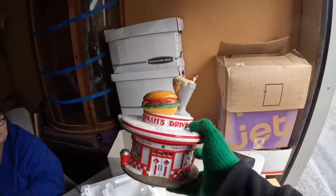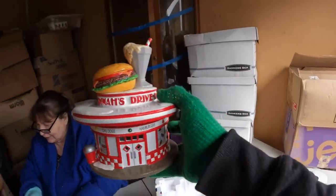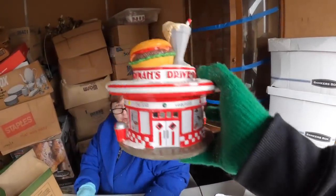We didn't have a milkshake on top probably like that. Too many, it was a regular building. Too many teenagers making out or something, maybe. Well, that was the whole purpose of the drive-in.